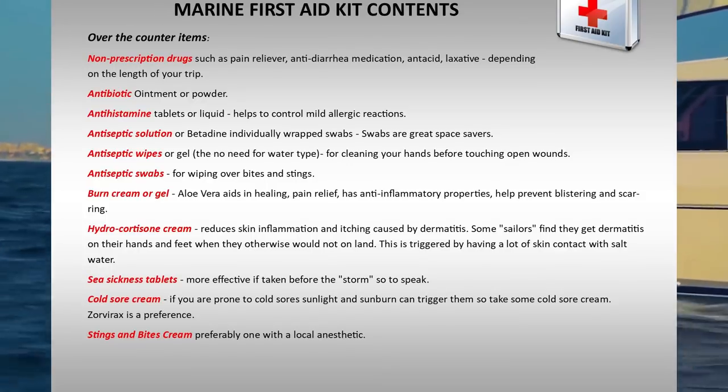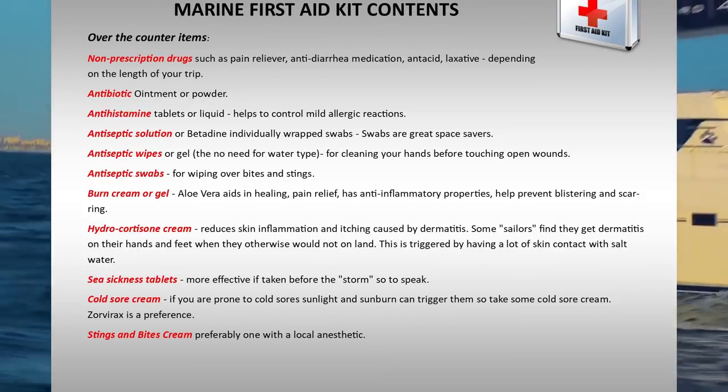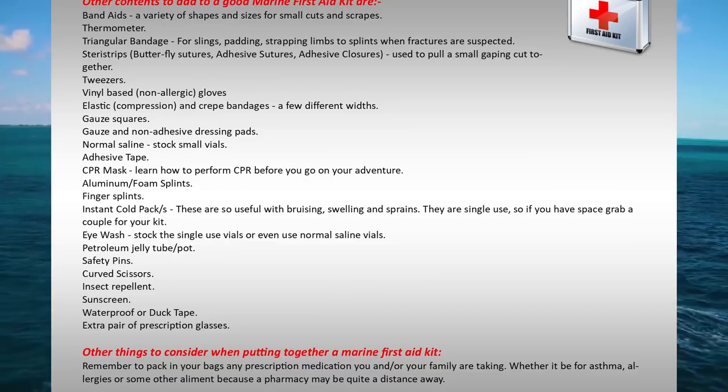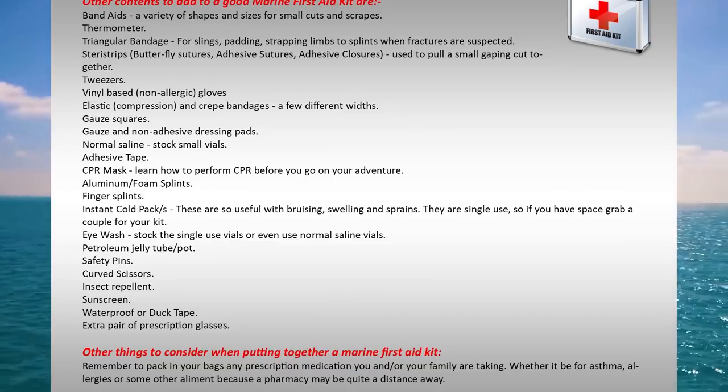Bye. Feel the spray of the waves on my face. Atlantic, Indian, ocean blue. Whoa, land in sight to start.